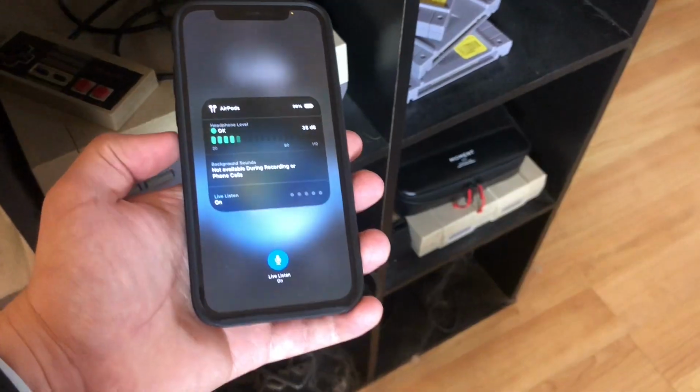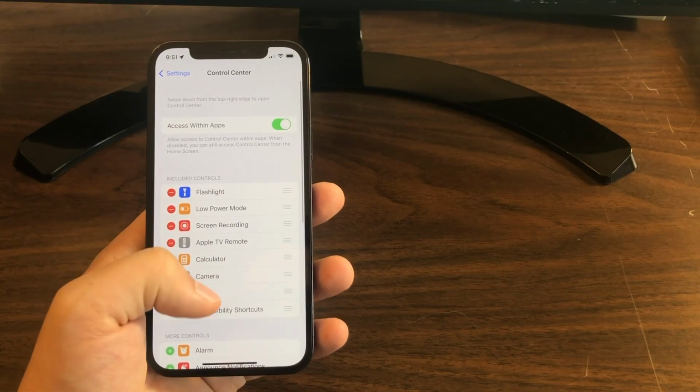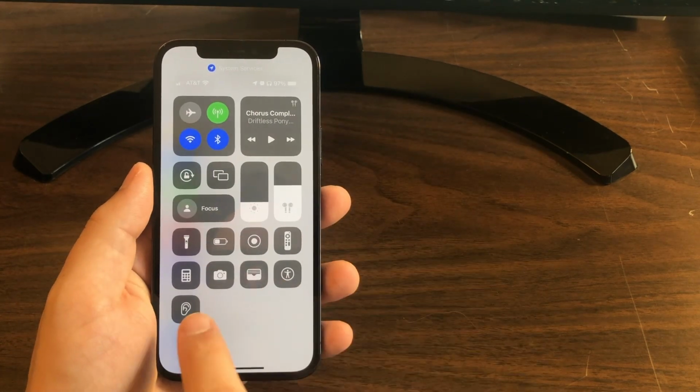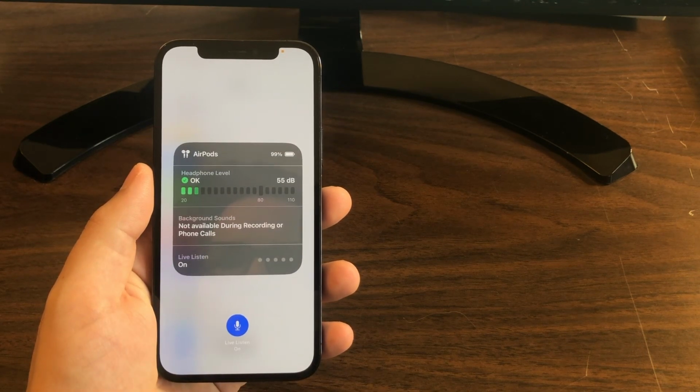But AirPods have a really long range. So say people are having a conversation in a room and you leave your AirPods just inconspicuously on a bookshelf somewhere. Well, you can be in the next room over and you might just happen to hear what they're talking about. So you want to go to Settings, Control Center, and add the Hearing button. Then when you go to Control Center again, tap on that button and turn on Live Listen. Just turn it off when you're done.